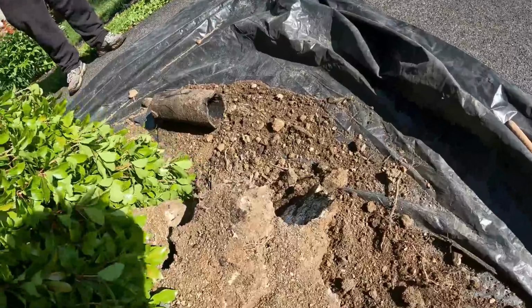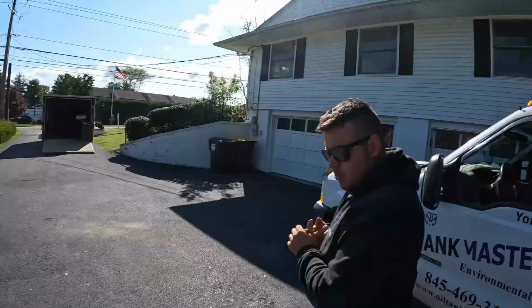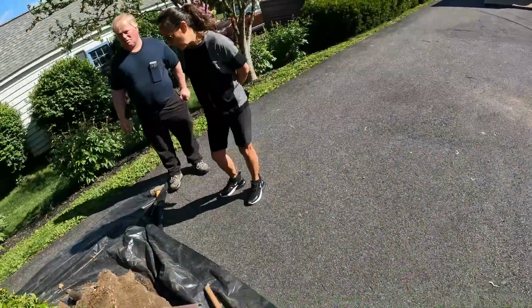Well, here's that pipe that was suspect. Was a laundry line, maybe.